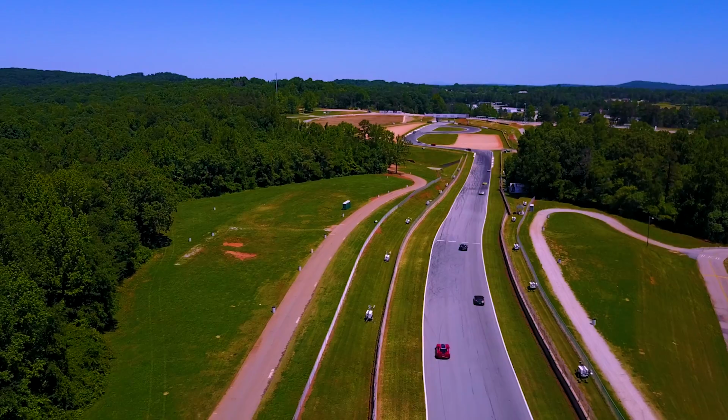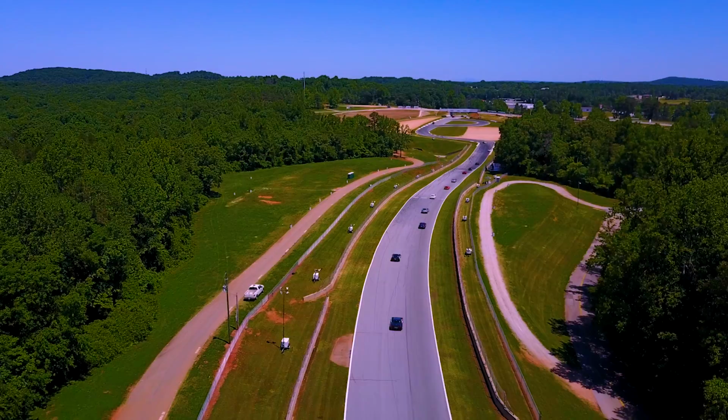Seeing the tracks, it's really amazing, but that's merely the catalyst, the tracks and the cars. As much as we focus on them, it's just the tool that brings us together.